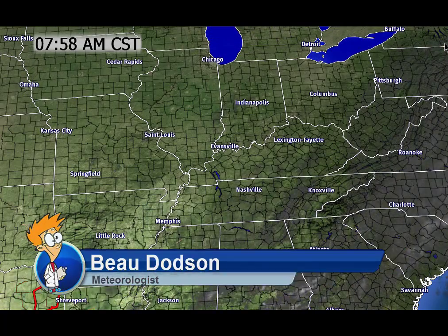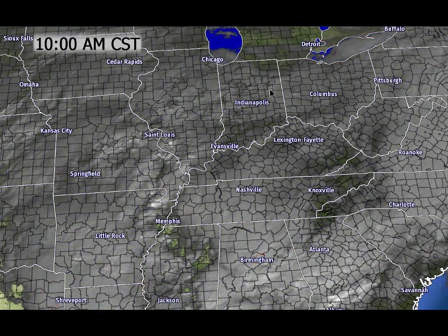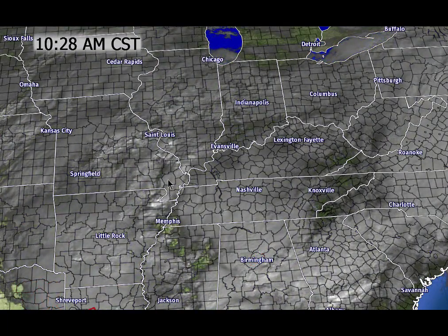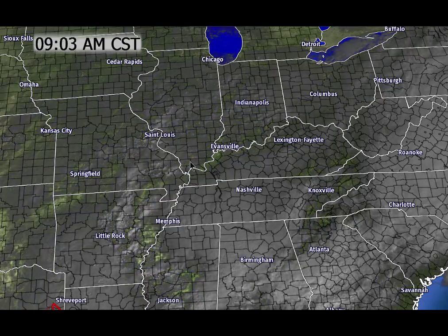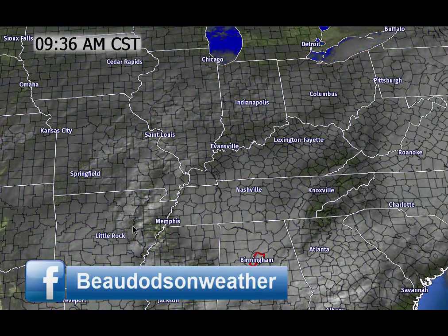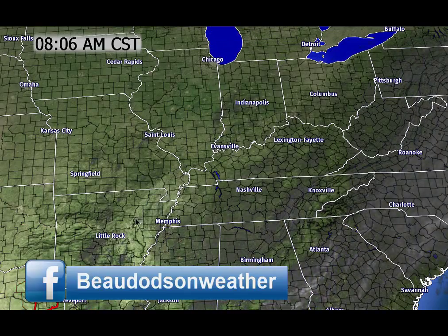We take a look at our visible satellite this morning. You can see as the sun comes up, hitting those clouds, we even see some bumpiness in here. Those are thunderstorms over parts of southwest Illinois, northeast Arkansas. A few reports of hail over Arkansas over the past few hours.